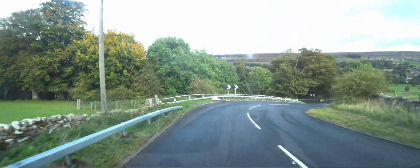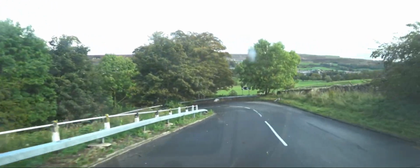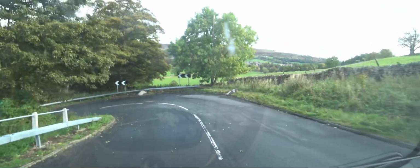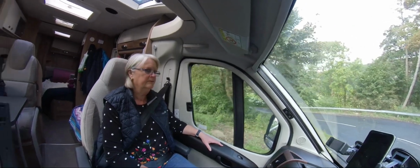Right, this is coming down into Stanhope, and coming out of Stanhope is going to be the trickiest part of the run, because it's a downhill. There's a tractor coming. I can see it. I'm going to let him round. You've got to get your sweep right. Yeah, that's all right. I've got it.